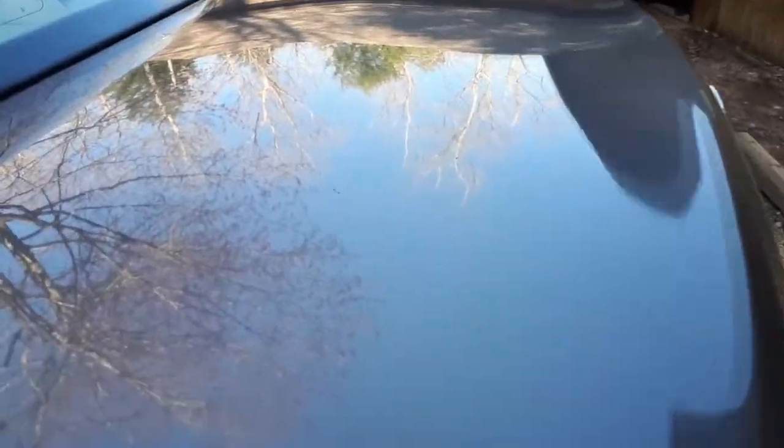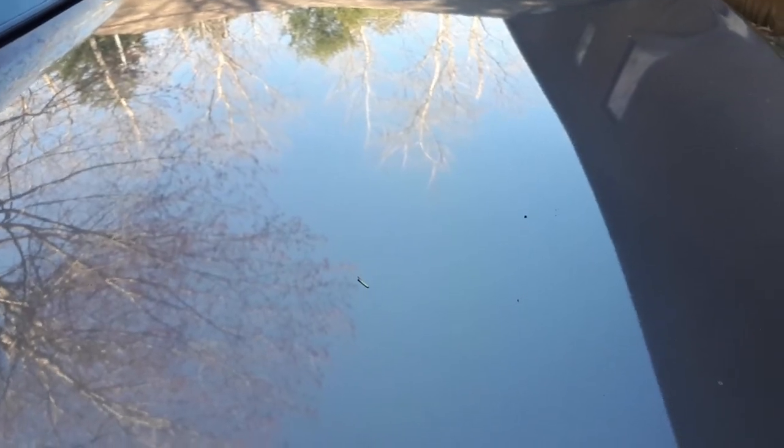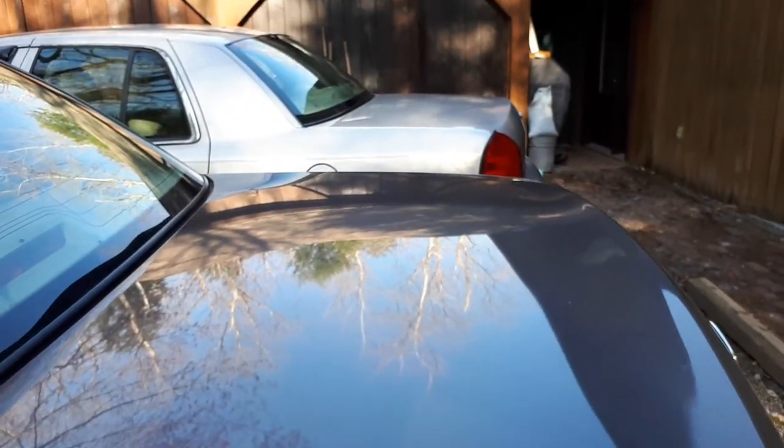Both cars are waxed. Look at that nice shine. Oh, we get some dirt already on there. Oh well, that's the way it goes. And that car's shining up nice.